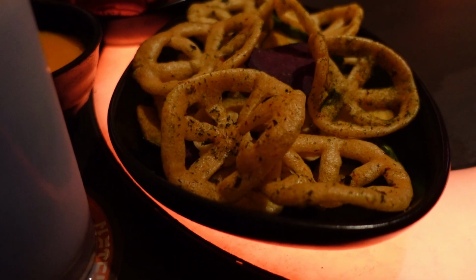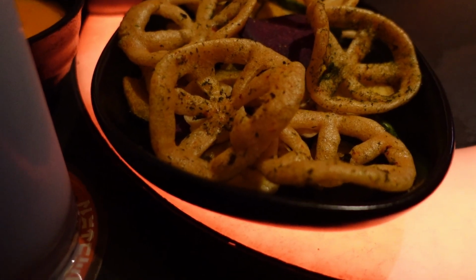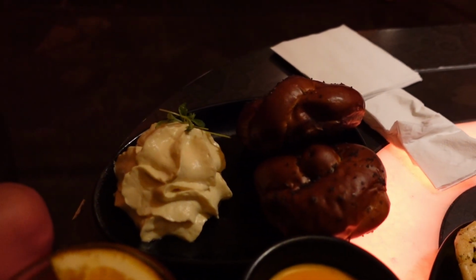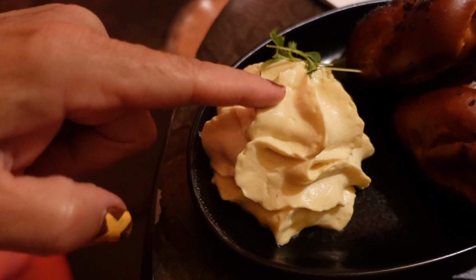Here we have Batu Bits. It's a light crisp snack mix from the galaxy. Over here we have the Five Blossom Bread. It's a warm pretzel knot with a Hawaiian black sea salt served with a honey mustard cream foam and cheese sauce. It's called a Calabrian cheese sauce.